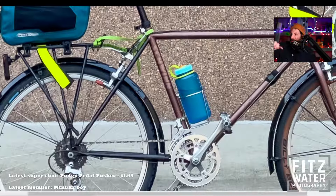There's one stem that's just like a solid curve. Is that a Velo Orange? Because they make the happy stem that has more of an angle, but they make that one that just kind of goes straight up and over. And I think it has like a suggestive name. That's the way I could think to put that.